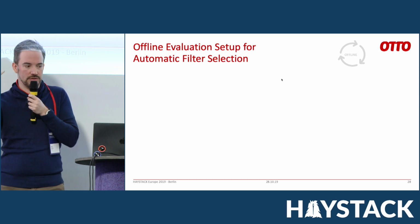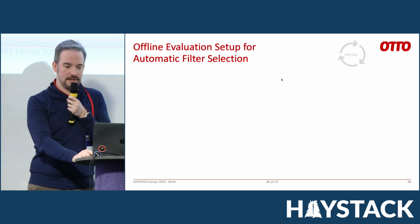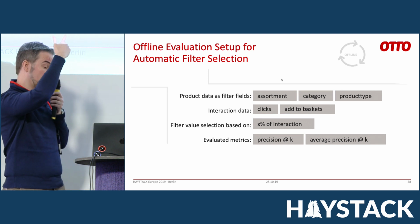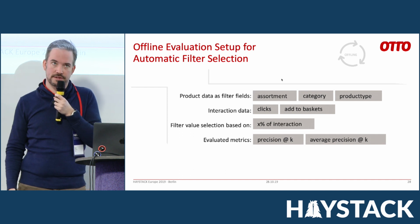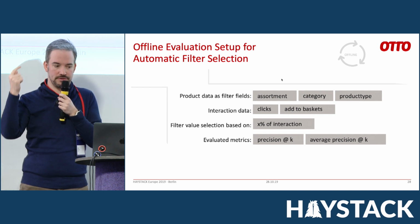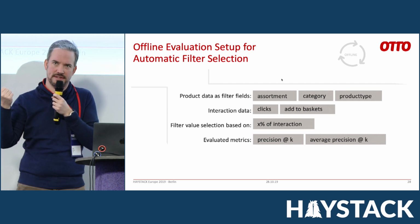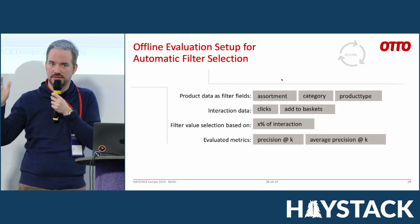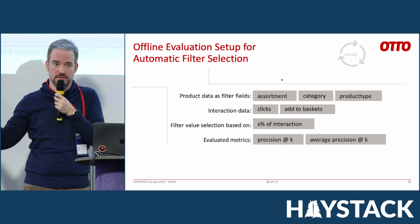So going back to our auto-filtering problem from the beginning, so remember the TV thing or the tie thing, in our offline setup I want to show you the different configurations we were testing in the offline cycle. We have different kinds of product attributes we can use for auto-filtering. So that's the first line there. You could use assortment, an attribute which has only like 10 attribute values. We could also use categories, which has thousands of values, or we could also use product types, which in our case is like tens of thousands of values.